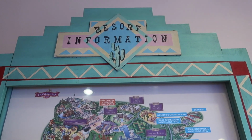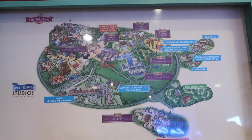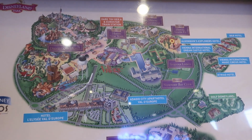Here's some resort information. We are here. That's us. We actually think we went and looked at the Sequoia Lodge. We think we're going to stay there next time because it looks absolutely amazing. It's such a chill vibe. It was, wasn't it? It looked cool.